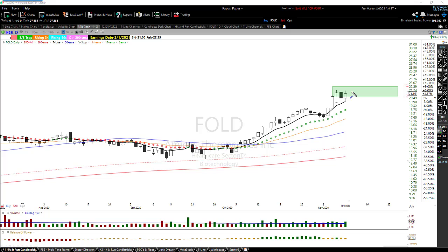We really want the market at our back. We want it working with us. If the market's not working with us, then I tend not to make trades to the long side. If the market is short, then I may tend to make more of a short trade. But right now, I think we're just in a pullback. Nevertheless, I want the market at my back.